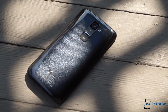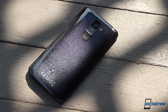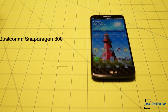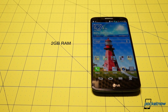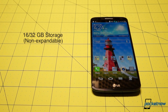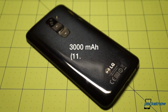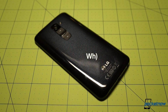If this phone's spec sheet were the cast list of a Hollywood film, the G2 would be one of the biggest blockbusters of the year. It's one of the first smartphones to be powered by the new Snapdragon 800 SoC, whose 4 cores run at 2.26 GHz and are backed up by 2 gigs of RAM. The phone's storage is not expandable, but with 16 or 32 gig options, most people will be covered. And though the battery is embedded, it tips the scales at 3,000 mAh, or 11.4 watt-hours, for maximum endurance.